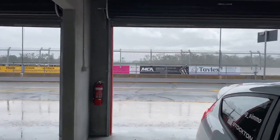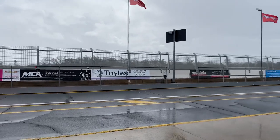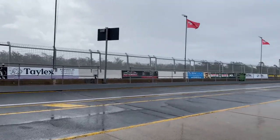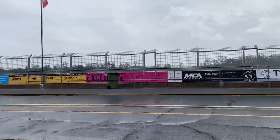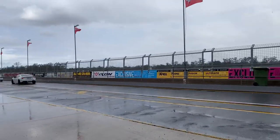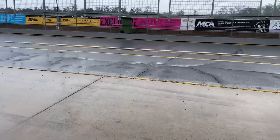But as you can see, fam, the weather has absolutely turned, and it's literally just opened up. Terrible. My group's going out now, and it's a really busy day as well.